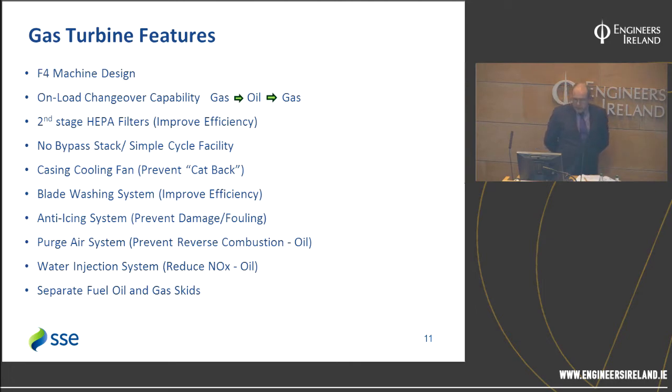inlet. We have a purge air system, which is to prevent reverse combustion when we're operating on oil. Water injection system to reduce NOx emissions when we're operating on oil. We don't need or use it when we're operating on gas. And we have separate fuel oil and gas skids.